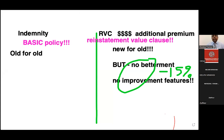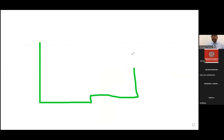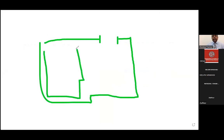Let me clear this. This is a factory. This is the gate. This is the factory building inside, and they have a particular machine here. The factory owner already bought an MB policy for this machine from First Sun Alliance, for let's say 1 million USD. This is an MB policy.